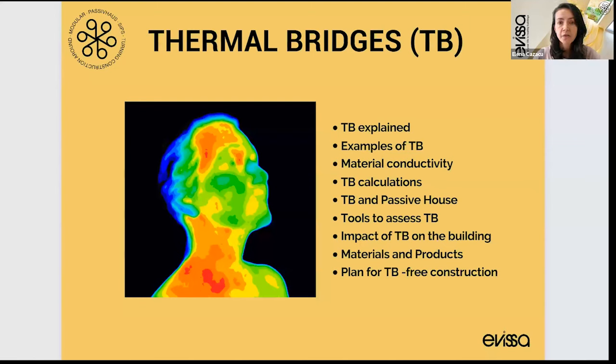We will be using a few building physics jargon terms, such as, as I mentioned before, conductivity, thermal resistance, psi value, chi value. Please do make a note of them, and I'll do my best to cover them at the end if you've got questions on the specific terminology that we will be using today.